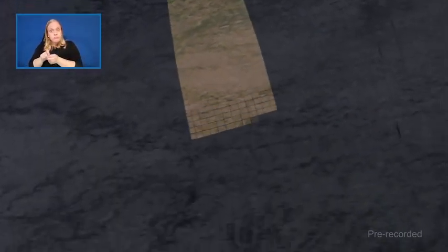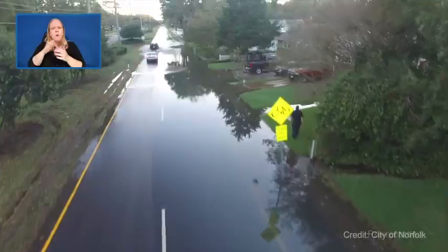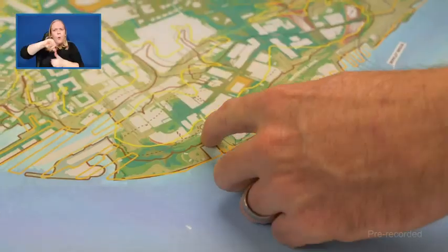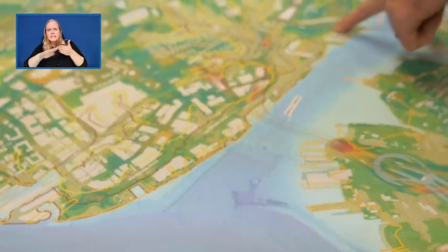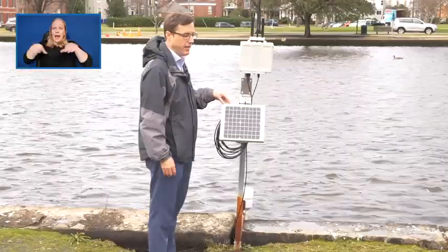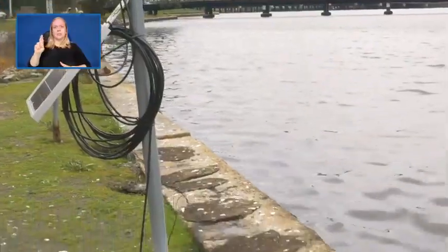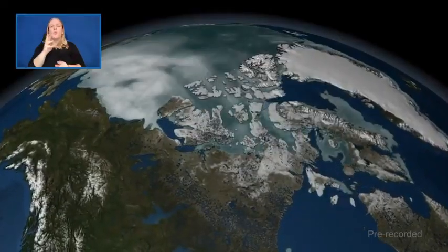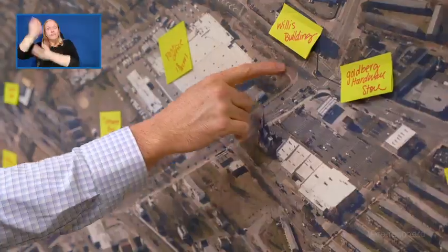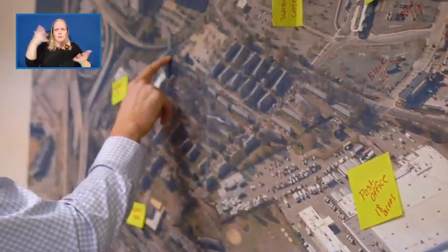The maps that come out of the models are really useful at showing the depth of water throughout the city at the street level, so that we can make better data-driven decisions around the city. These are two standard active remote sensors. This is an example of a pressure transducer water sensor, and what we've been trying to do is compare data like NASA satellite imagery to see how it compares to the accuracy that we're getting at the street level. So when you put it all together, it's very valuable.